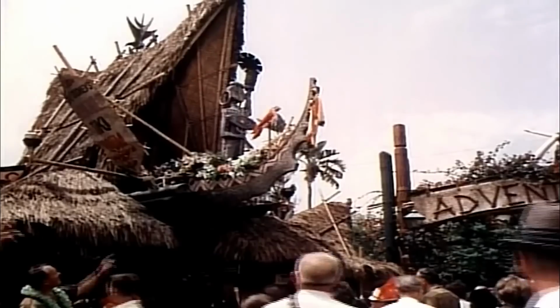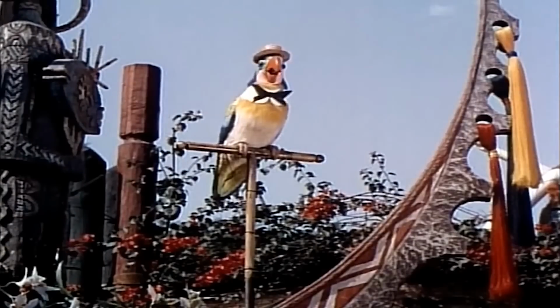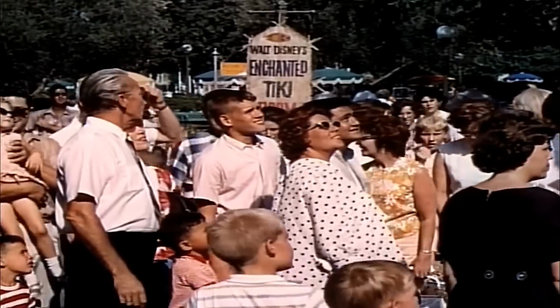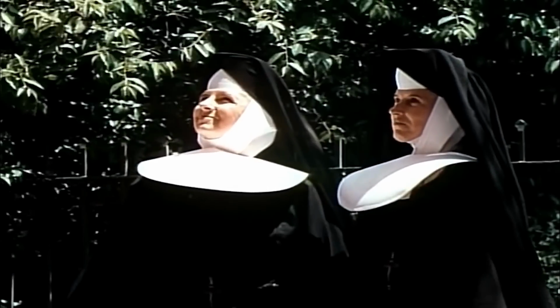So groundbreaking was the very concept that Walt and his designers figured that guests wouldn't understand exactly what awaited inside. Enter Juan, a cousin to the show's MC Jose, we're told, a macaw positioned atop the ride's marquee with the simple job of acting as a carnival barker. Excitedly spieling to attract guests into the show, Juan would chirp, whistle, and of course speak, giving guests a glimpse of the wonders that would await inside.